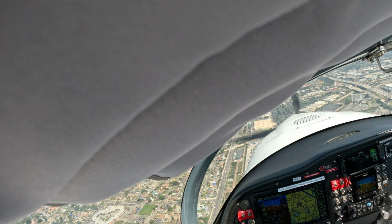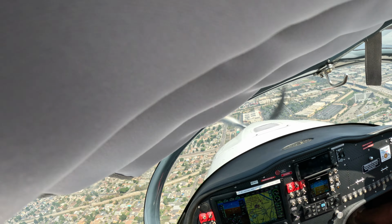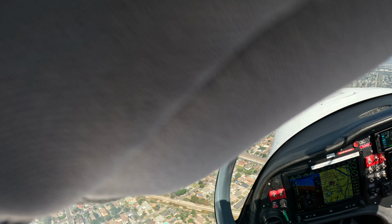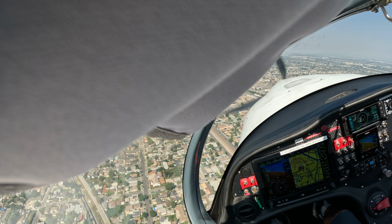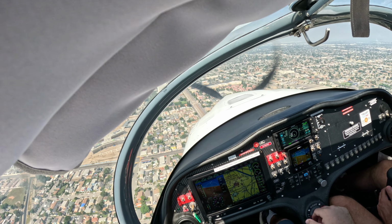Compton traffic, Sling 519 Charlie Victor, turning base for 25 left. Yeah, just give it an extra time for your base. Give yourself some more time to descend. I normally like to do it right here at the courthouse. That's like my sight picture. What happens if there's no courthouse in 2 years? I don't know. All right, let's go flaps 3 because you're pretty high.